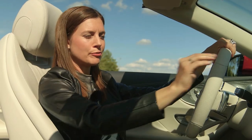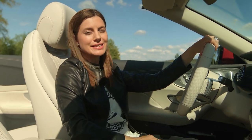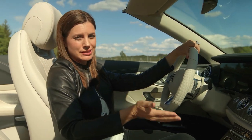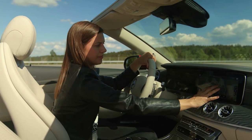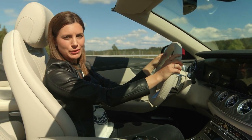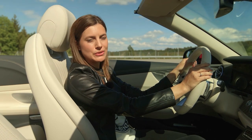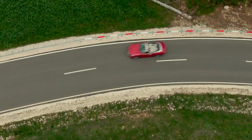Here you see the 12.3-inch widescreen cockpit. You can control it in several ways. For example, the voice control, Hey Mercedes, comes standard, or via touchscreen. You can also control the displays with the new capacitive steering wheel. It has seamless surfaces and a two-zone sensor mat inside, which makes driving a real experience.